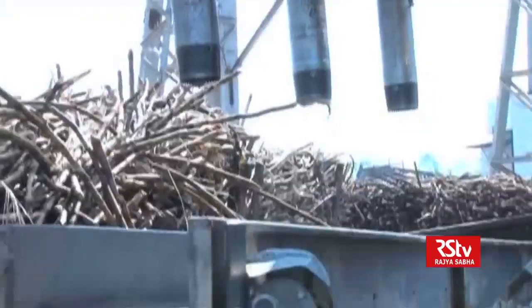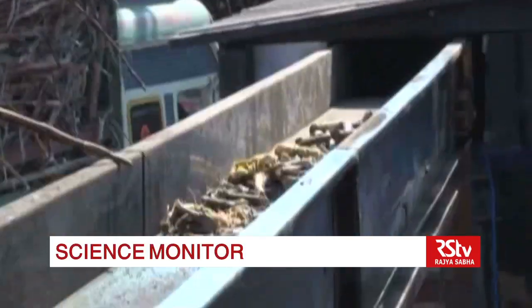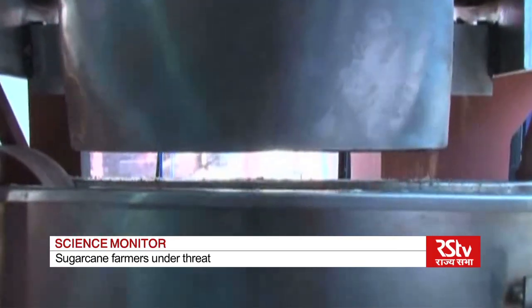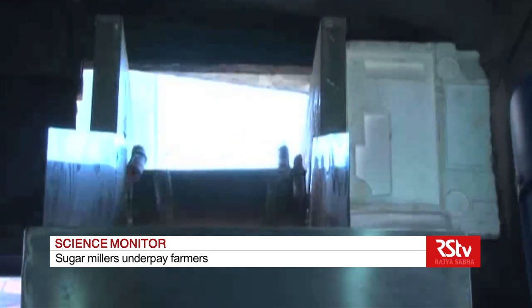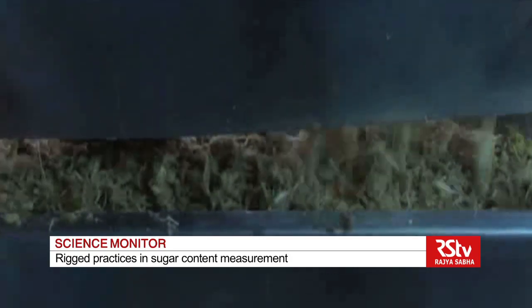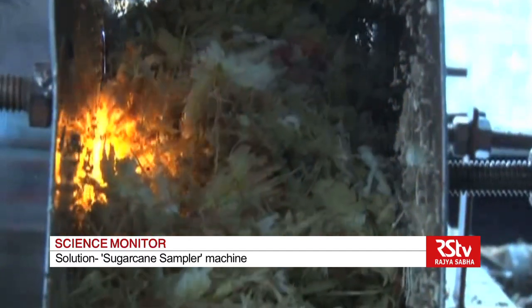The novel sugarcane sampler machine, which has been developed in collaboration with Vasantdada Sugar Institute, gives an instant and accurate measure of sugar content that would be produced from a stalk. With the new invention, sugarcane farmers can easily assess the quality and the correct value of their sugarcane produce.